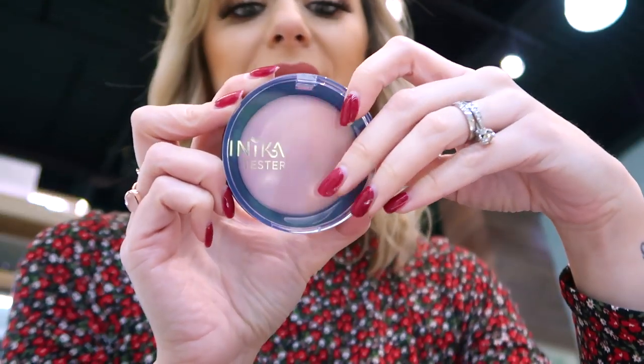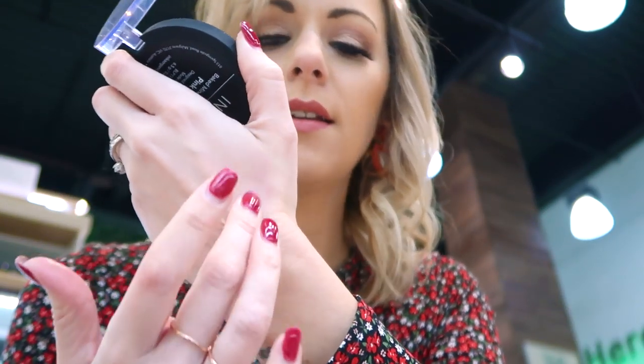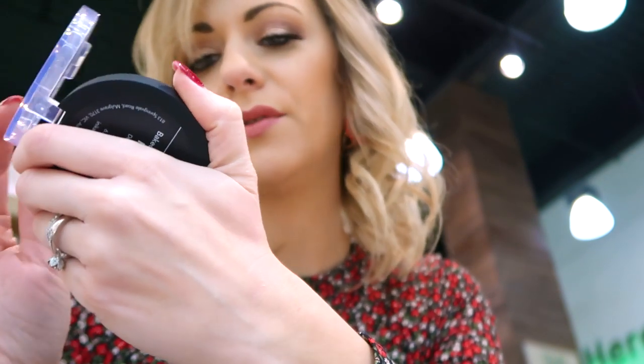Okay, then we've got some of the Baked Mineral Blush Duo, which is more of a solid blush, which I think is really pretty. And if you just add some of that on there, again, very, very gentle. I probably need something a little bit darker for me, although that is very subtle for every day.